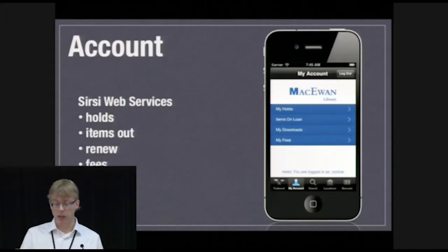So speaking of holds, the account function in the app pretty much gives you these following things. You can view a list of holds, you can place holds, cancel holds, you can see your items out, you can renew items, and you can see a list of fees. So here's a little demo of doing that.